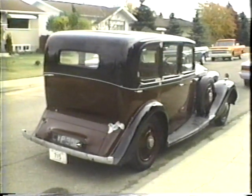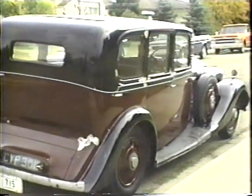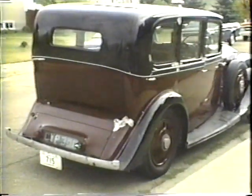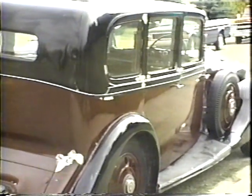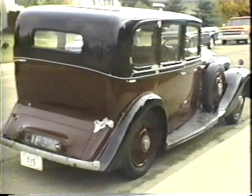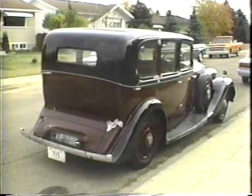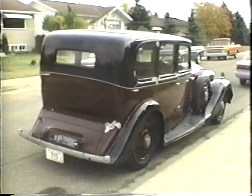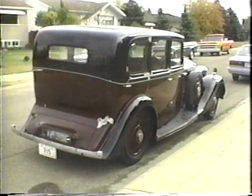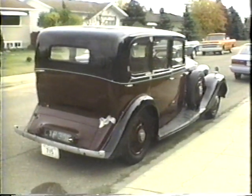I understand there were three made in 1936. This particular model was delivered in April of 1936. I have the registration back to 1950, and my own involvement with the car began in 1970. I purchased the car in 1970. It was brought over from England to Canada, at which time shortly thereafter I bought the car.